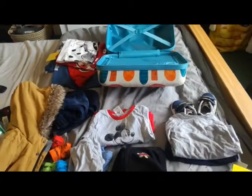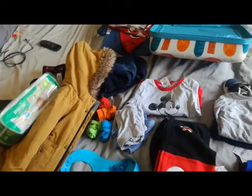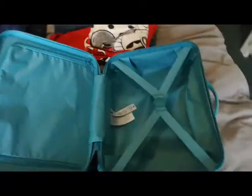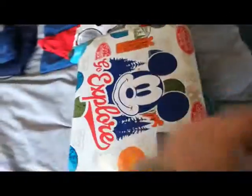Okay, so I am starting to pack. Now, I have done too much this morning and lost my motivation, so I better just get on with it, really, hadn't I? I'm gonna do Elliot's case first. It's not gonna have any of his treats or anything, it's gonna have his stuff. This was bought by my grandparents, and he loves it. His Mickey Mouse case. So, let me show you what I'm going to be putting in here.